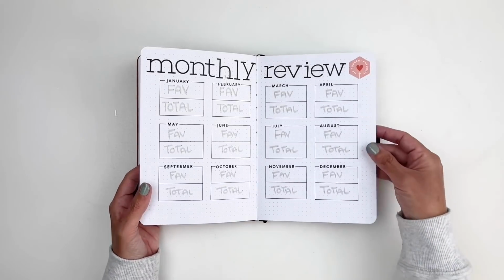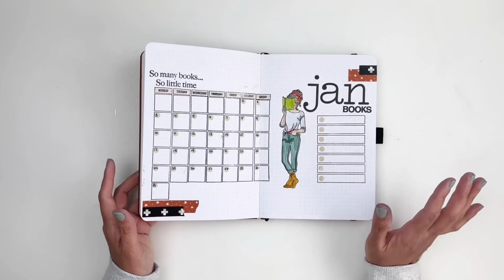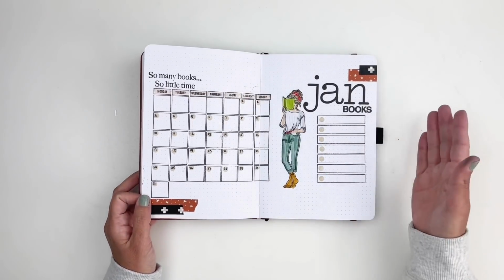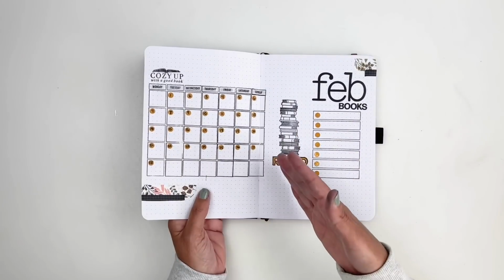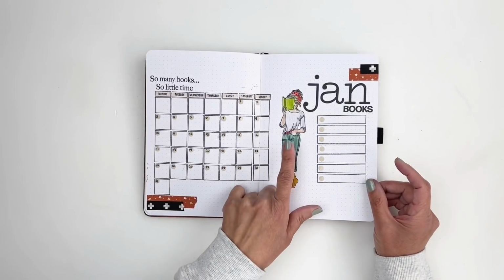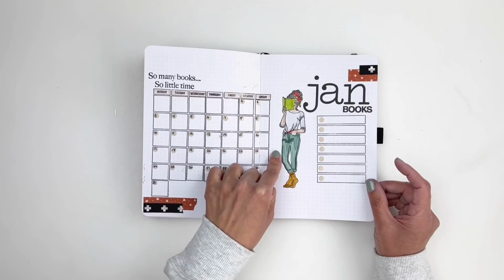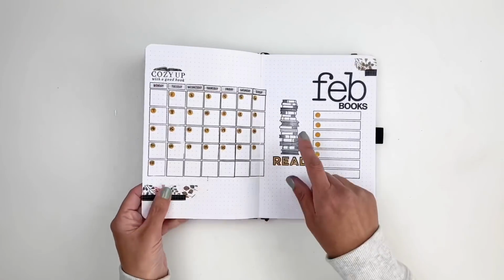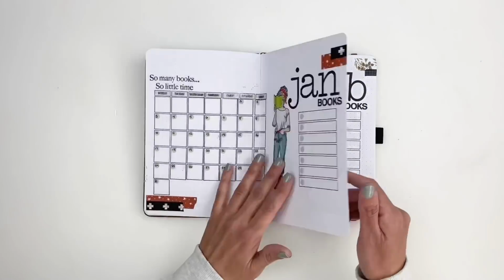So this is another spread that I wasn't able to share with you because of the lost footage, but I recreated it for February because I wanted you to see what I used to create January. The only difference is I used that same stamp set from Close to My Heart, but on this spread, I used the woman with the book, and this one, I just stamped the books, and I will color those in as well. But I kept it the same.